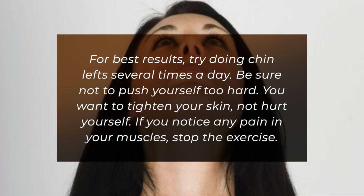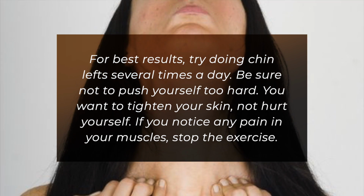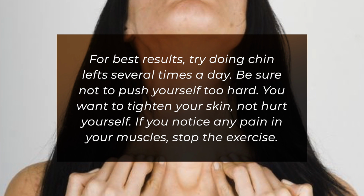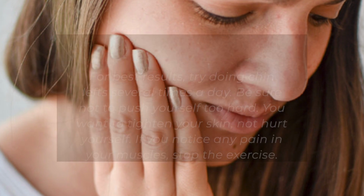For best results, try doing chin lifts several times a day. Be sure not to push yourself too hard. You want to tighten the skin, not hurt yourself. If you notice any pain in your muscles, stop the exercise.